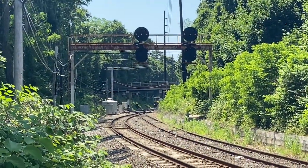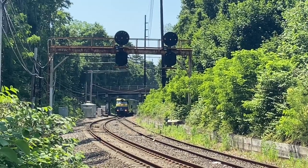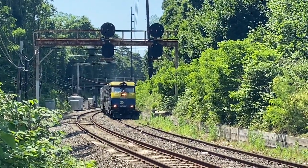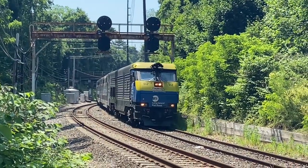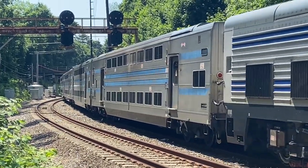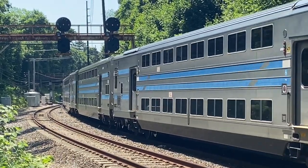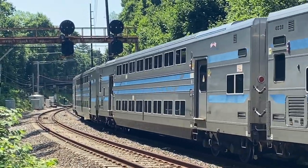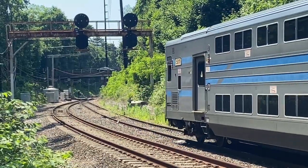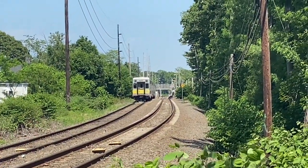And at 2:49 p.m. I can hear an eastbound coming up the grade into Smithtown. Here he is. Gonna have a meet here. And he'll stop at the station and wait for the westbound.